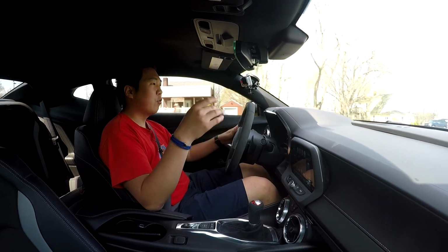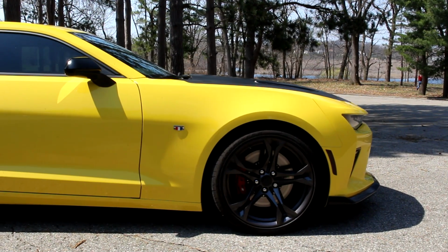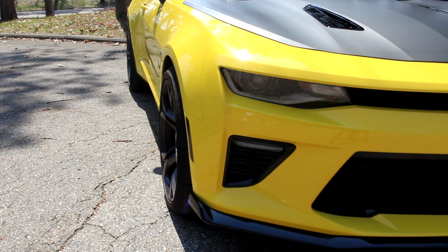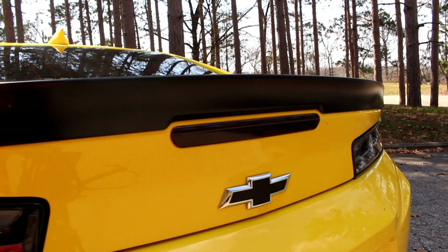But with the 1LE specific, you get the front splitter, the spoiler, you get a black satin hood, you get the 1LE specific wheels. It looks a little lower, wider, and meaner. This car has blacked out badges, it has smoked taillights. It looks really aggressive, and the bright yellow is a good contrast to black. This is a good looking muscle car.